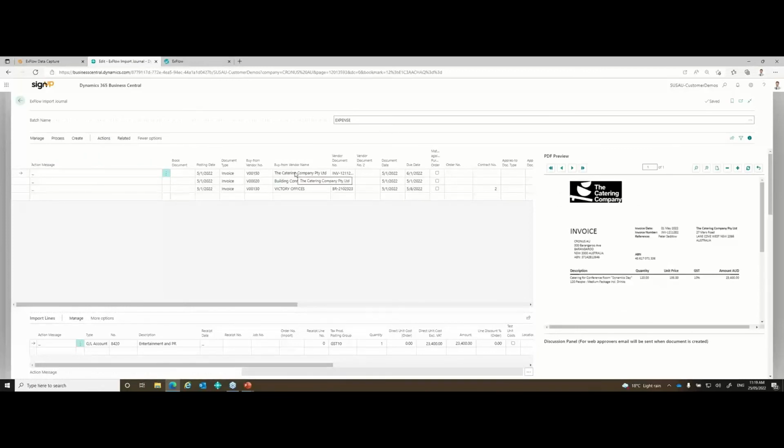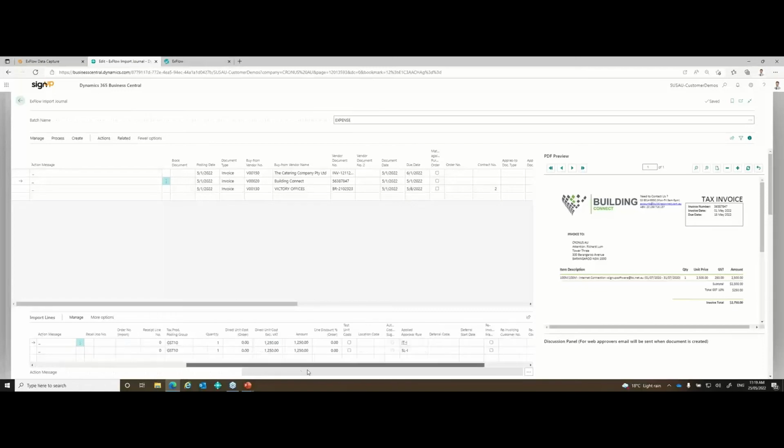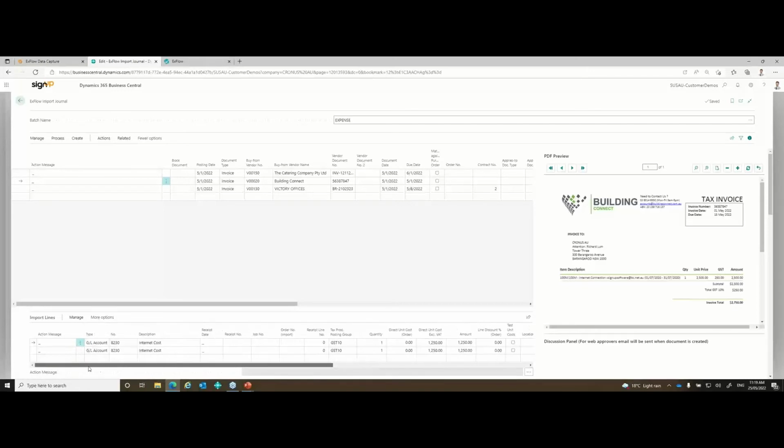If you remember in the data capture part, we only captured header information, the total invoice amount, no lines, but Exflow has managed to code this invoice against the general ledger account number. And this invoice has been coded using a coding template where we allocated 50% of the cost over the first line coded against the IT department, which is one of my dimensions, and the second line is coded 50% of the total invoice cost against the sales department.